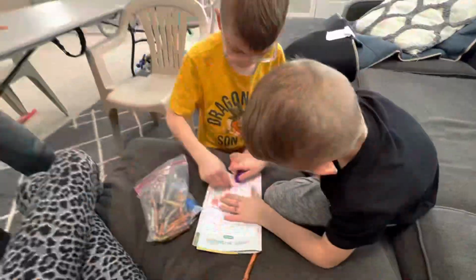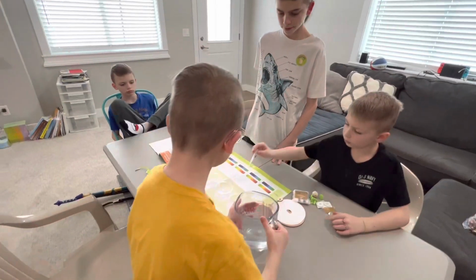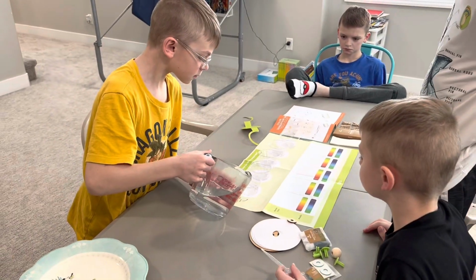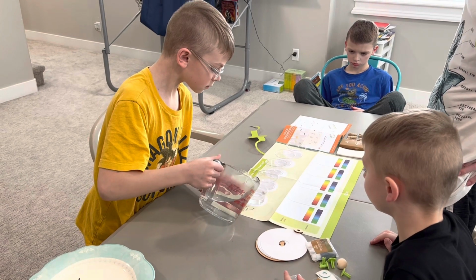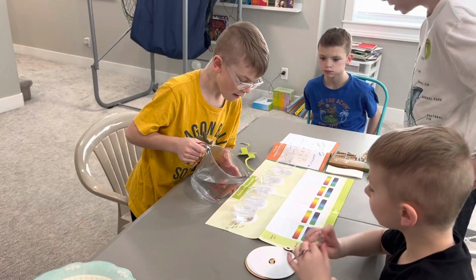Today, the Arave brothers explored the science of color. They started off by coloring a scene using a code to figure out which color they needed to use by combining different colors. They explored the chemistry of color. They played with pigments and learned how chemists use them to make paints and dyes.